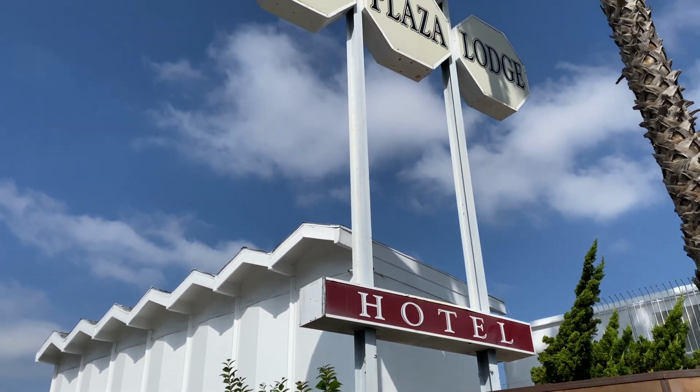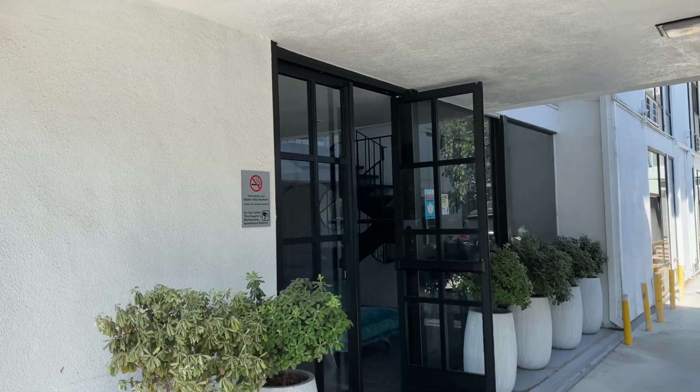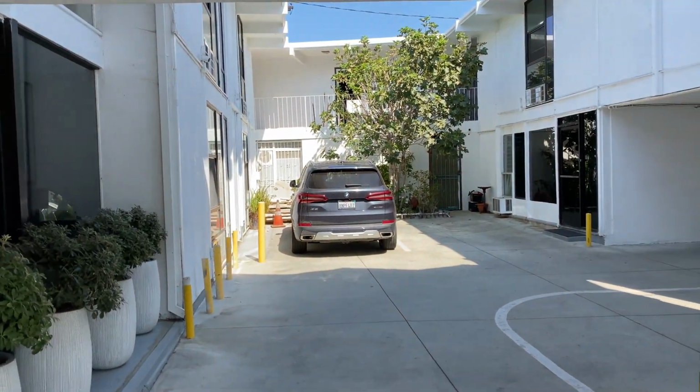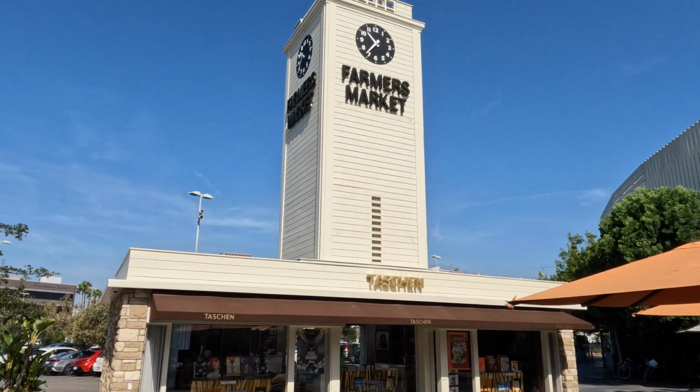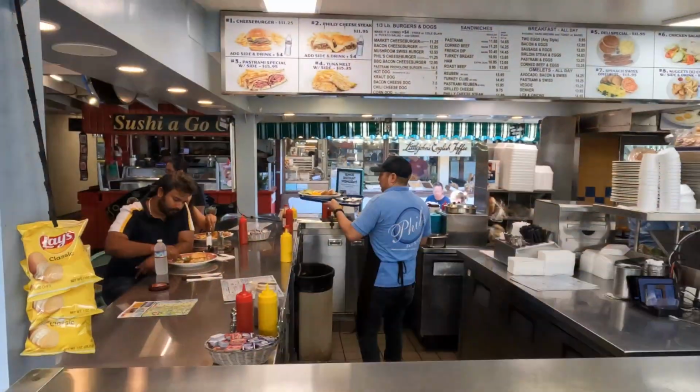We recently stayed at the Plaza Lodge, which is located in central LA. It's located close to the farmers market and the Grove, with easy access to all that LA has to offer. The farmers market is a great place to go and hang out, do some shopping and get some food.